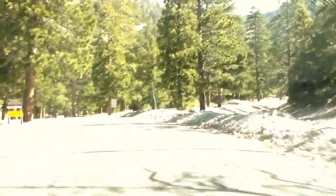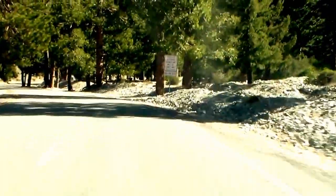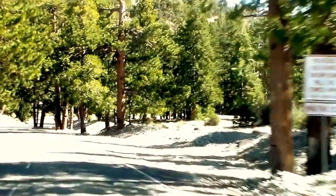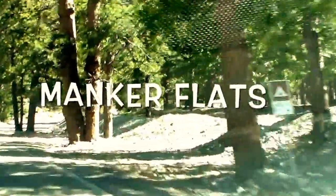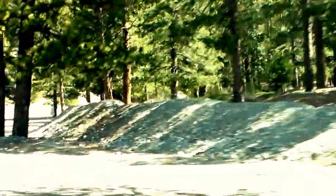Right now, we're gonna pass by the campground here. Yeah, there's a campground here up in Mount Baldy. This is the Manker Flat. I think there are at least 21 or 22 spots where you can pitch a tent, bring your RV right there. To the left is the way going to San Antonio Falls. There's a lot of hikers today.